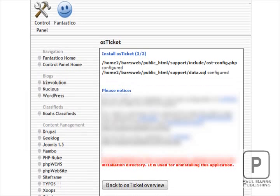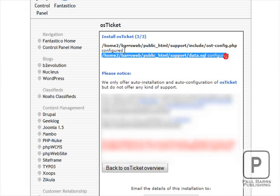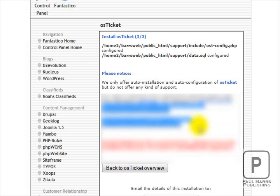All right, let's have a look, see what this says. OzTicket, blah, blah, blah. Installed, whatever they are, they were configured. Okay, that's important stuff apparently. No, not really. We only offer auto installation of this, blah, blah, blah, but not additional support. You need a username and password to enter the admin area. Yes, they are just there. They are blurred out, so you can't see them. And, all right, I am just going to copy and paste that because that's what I need to know.